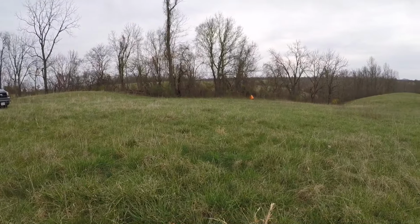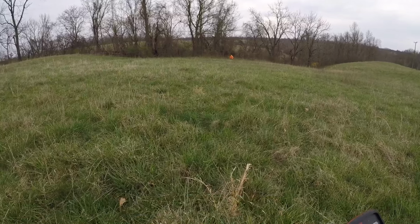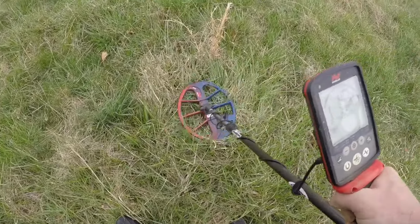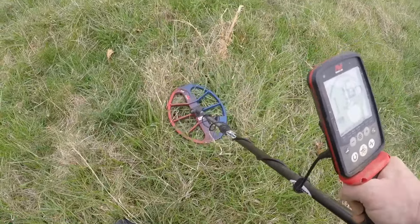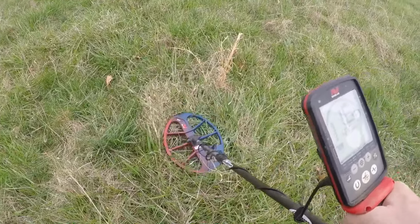Well, so far I've just got the breastplate, which is not a bad thing, but I have a really nice, really deep 15-17 tone. I'll get the hole open. This will take me a while.